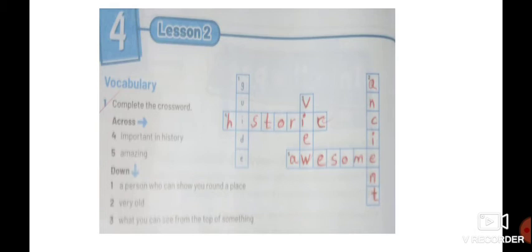On page 96, vocab, complete the crossword. Here we have number 1, across. Number 4, historic, important in history. Number 5, amazing, means awesome. In down, a person who can show you around a place, guide. 2, very old, ancient. What you can see from the top of something. Number 3, view.